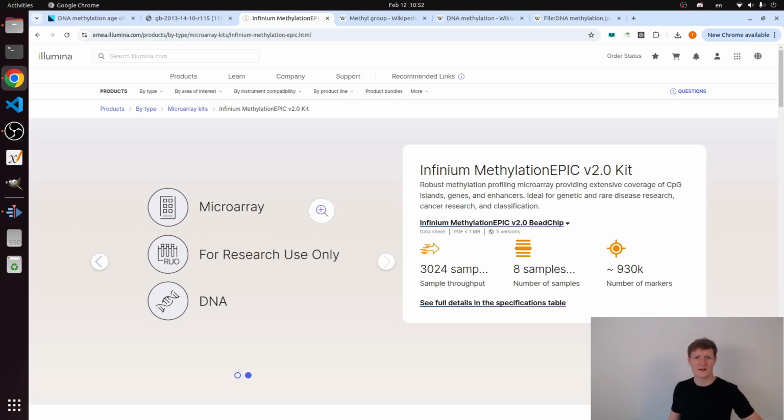So there's this company, for example, called Illumina. I think they're the de facto standard. And they have these things called methylation arrays. And what they do is they allow you to measure the methylation at a lot of points in someone's genome. So this newest one here is for over 930,000 and older ones had less. So the one we're looking at today, mostly it was the Illumina 27K. So you would measure the methylation at 27,000 places in someone's genome.